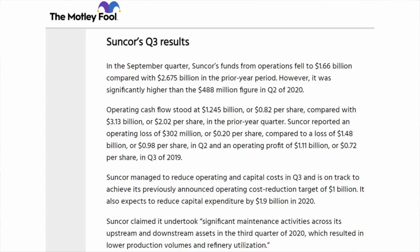Suncor managed to reduce operating and capital costs in Q3 and is on track to achieve its previously announced operating cost reduction target of $1 billion. It also expects to reduce capital expenditure by $1.9 billion in 2020. Suncor claimed it undertook significant maintenance activities across its upstream and downstream assets in the third quarter of 2020, which resulted in lower production volumes and refinery utilization.